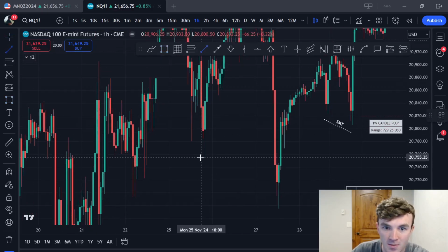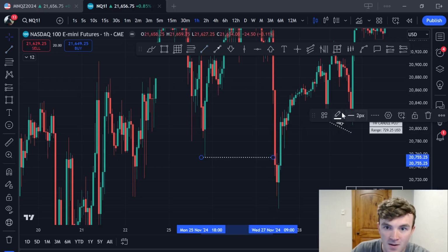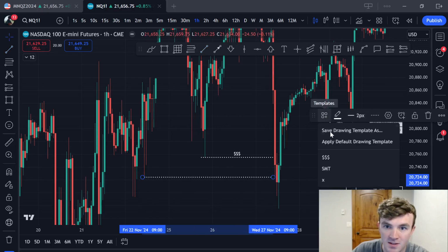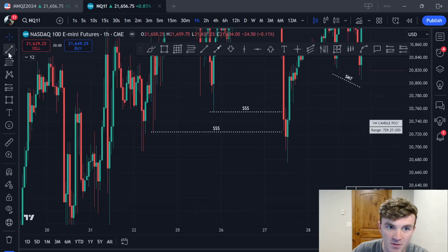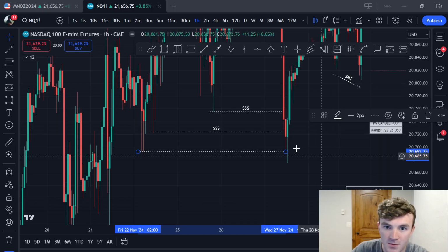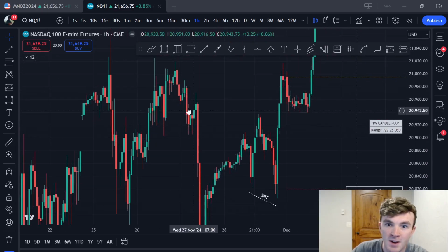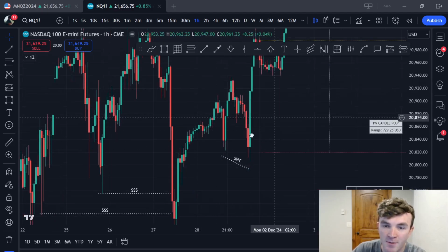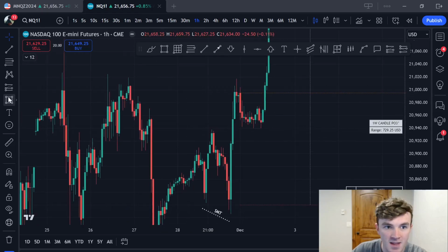Here you can see we swept out this low. You can see we swept out this low. So this was the clear manipulation move, right? So we sweep out all this sell side. We come back up, come back higher. We get SMT on Friday before the week starts. And then we have this highest up close candle.